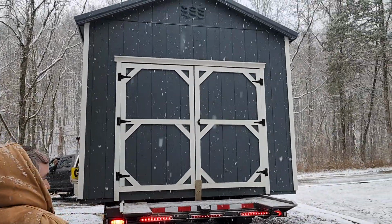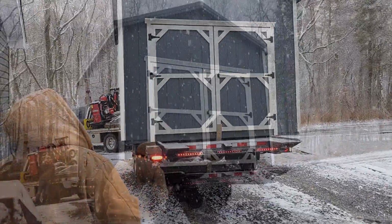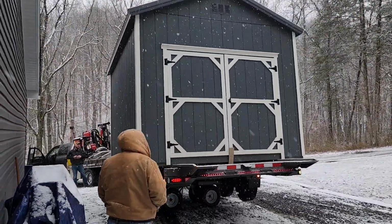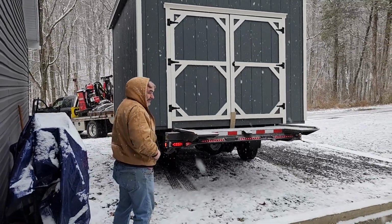Yeah, I know. Your truck needs to be this way a little more, I think. I bet we're about close enough. Once we get it back there, I think we'll twist this front over. I think so, too. I'm with you.